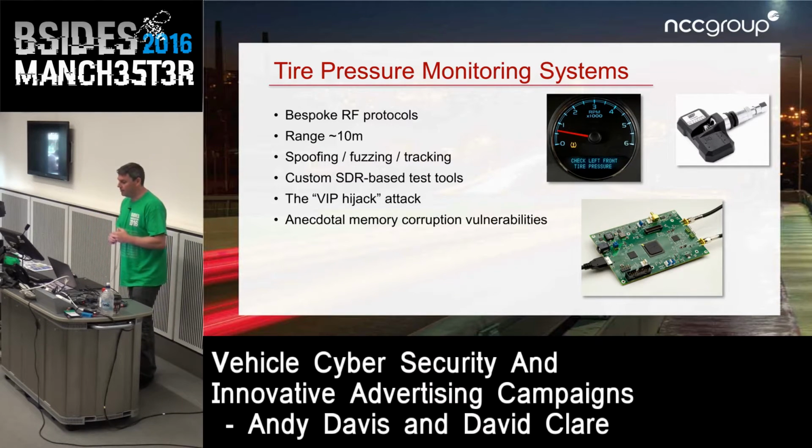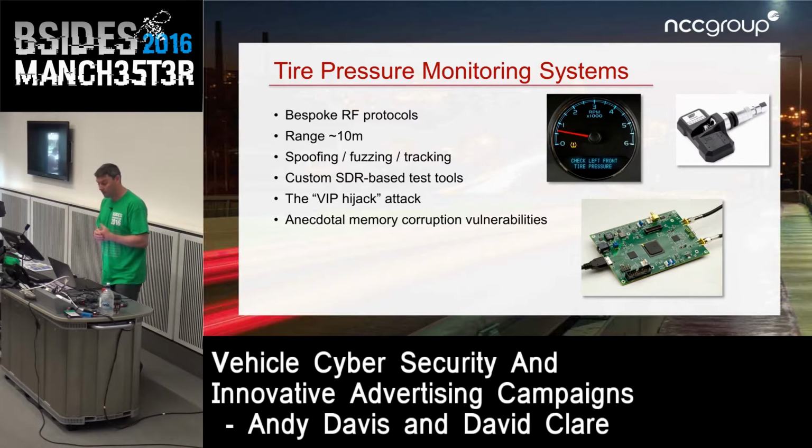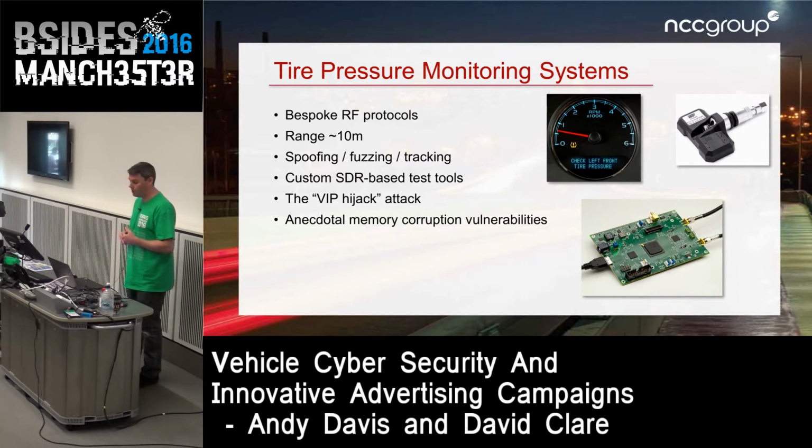Tyre pressure monitoring systems. In some countries around the world, like the US, this is mandatory, so that the driver can tell if the tyres have burst or you've got some kind of puncture, for safety reasons.